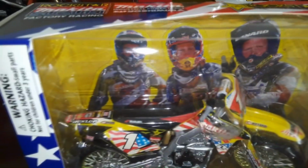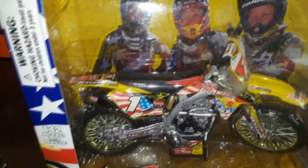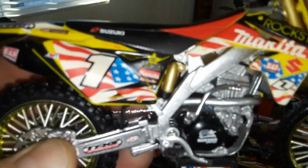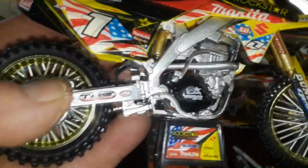All right, let's move on. Okay. We got Ryan Dungey. This is the Motocross of the Nations bike when he raced Motocross of the Nations. This is a 1/12 scale. And again, look at the detail. We actually have one in the box and one out of the box. So let's give you a quick view of that. Number 1, Suzuki. Ryan Dungey, Motocross of the Nations bike. I just can't say enough about the detail of these bikes. It's insane.